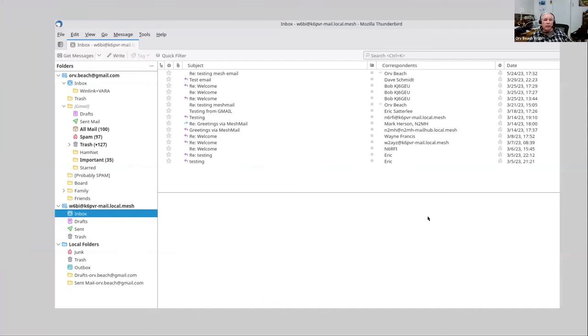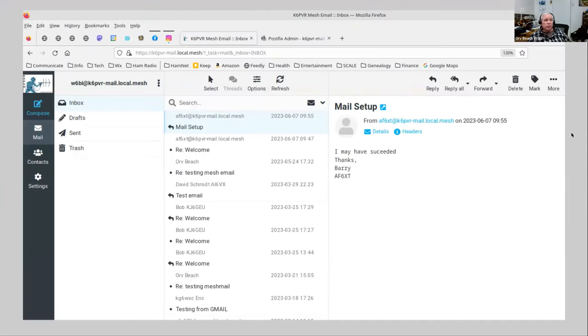So here's my Thunderbird client. You can see my plain old Gmail account at the top, but down here is my K6PVR-mail account with some email on it. And here's a picture of Roundcube, which is the web-based email client, and it works fine too.